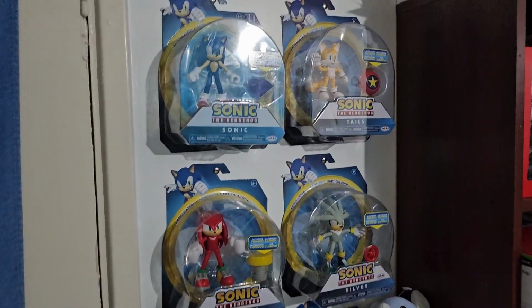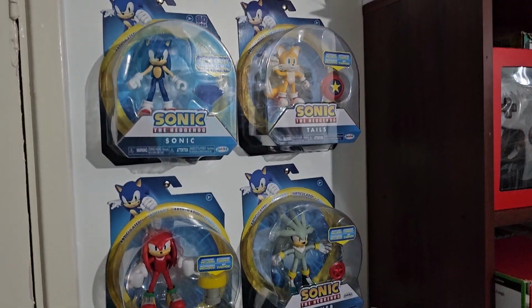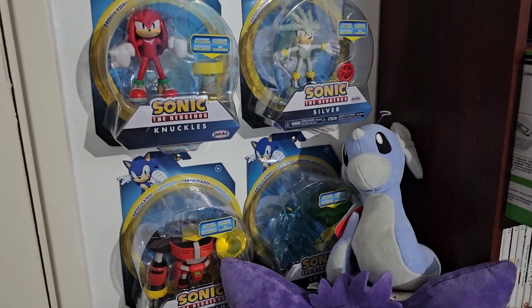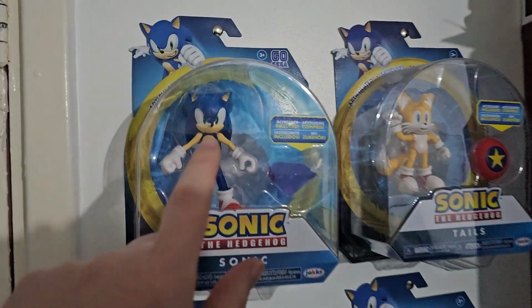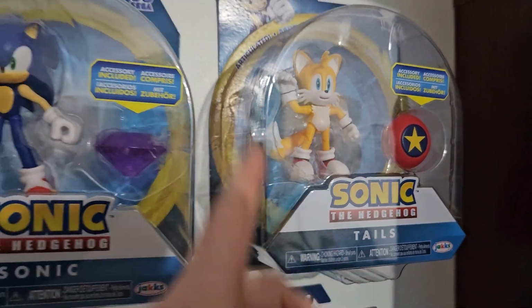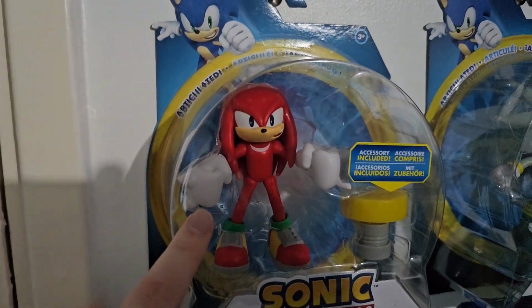And then I also do have some boxed Jakks Sonic figures right here. Just some of the characters with different sculpts. Like Sonic's face is slightly different here. It's not like a grin. Tails has got different tails there. Knuckles is slightly different sculpt as well.